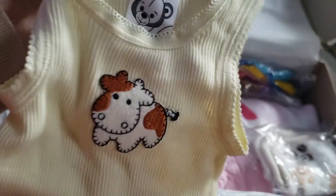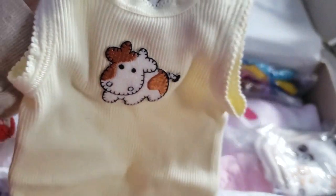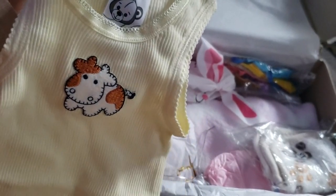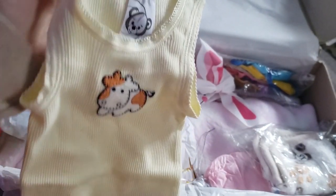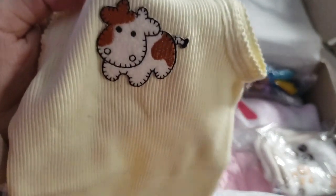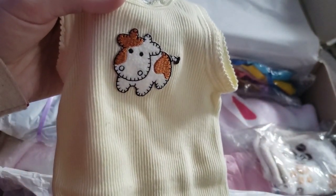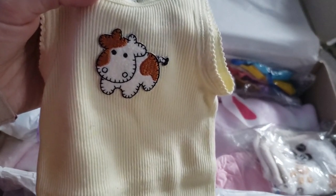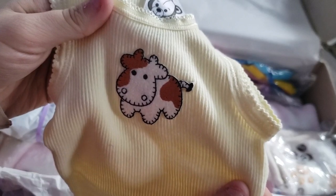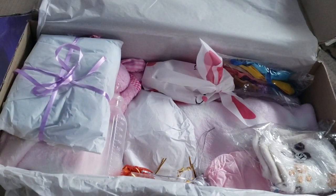Oh my gosh, it's got a cow on it. How cute is that? I love that. Little tank top for summer. That is the cutest. Fun fact about me, I was in the aquaculture section, but I took agriculture in high school, so I love cows. Super, super cute. I can't wait to put that on the babies.